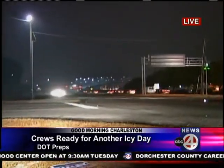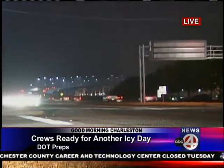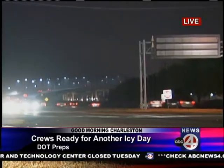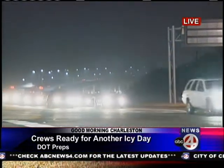Well, the DOT and the Highway Patrol are both keeping a close eye on the roads this morning, as are we. Let's first get you caught up here on the Ravenel Bridge. As you can see, it is open right now. What's interesting, the sign above the bridge that was flashing warning caution for icy and foggy roads, that is turned off. Not sure why at this point, but the bridge, as you can see, is still open at this hour.